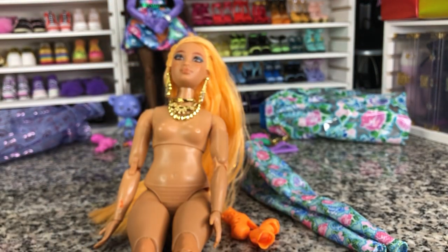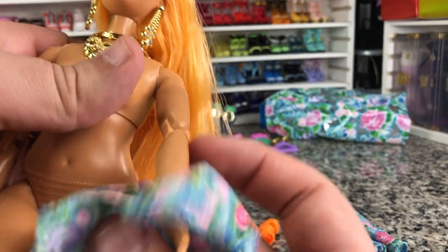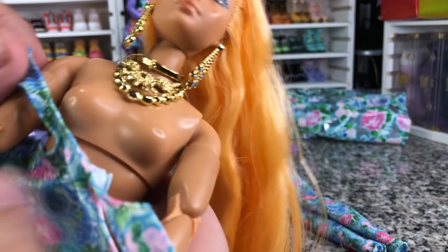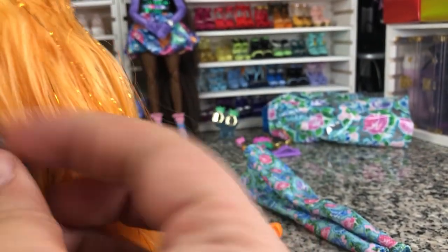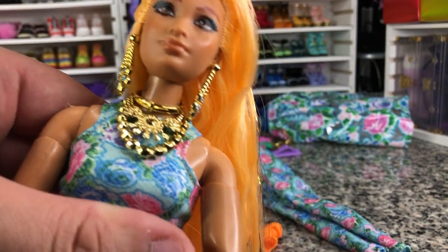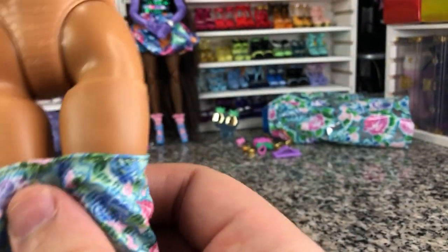And then I prefer to have the rubber bands be on the bottom of the outfits, not the top, because you can always slide under the necklaces like this, and it's a little bit easier to disguise those rubber bands that way compared to if they're over your clothes. And it's a lot easier to change your clothes that way.